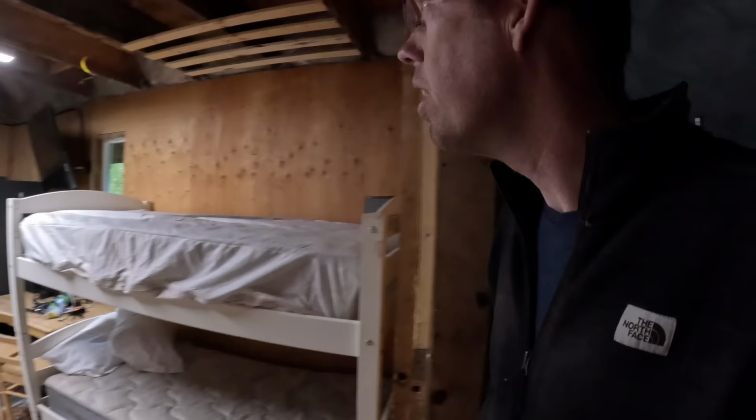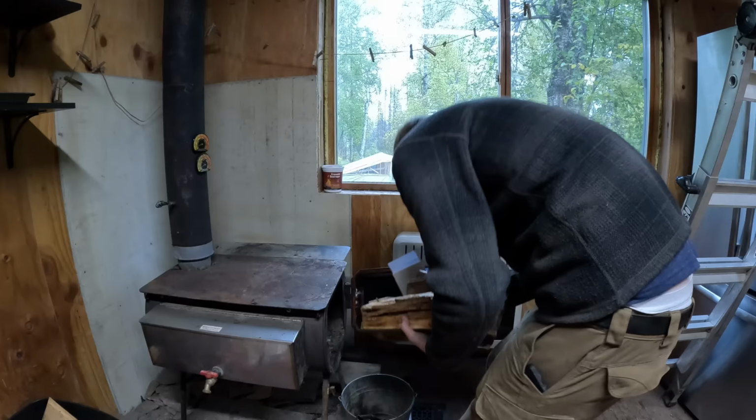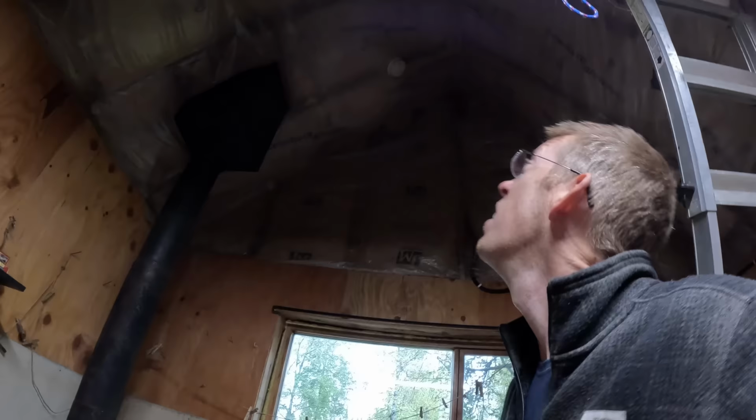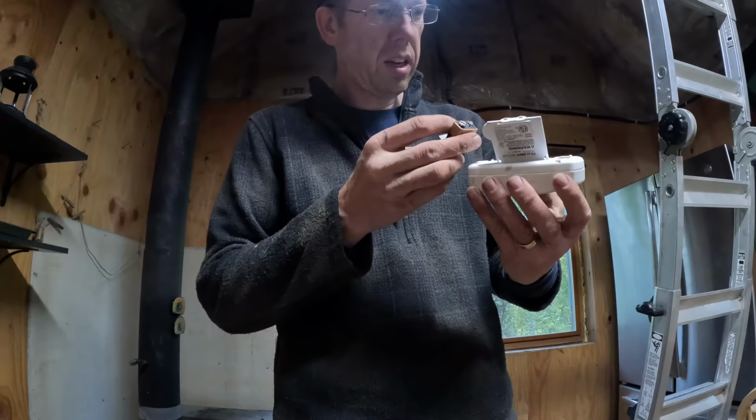Light! Well, it took some doing, but we got electricity for tonight. It's a little bit cold. I'm gonna get the fire started. That smoke detector up there is beeping. All right, let's see. All right, there we go.